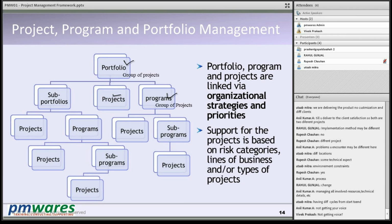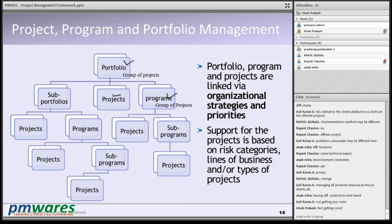What's the difference? Anybody? Any opinion? What's the difference? Area. They have different areas. I think probably not. It's not about areas.